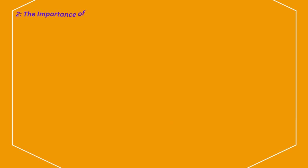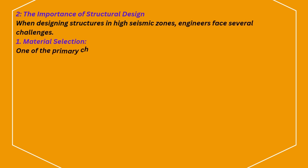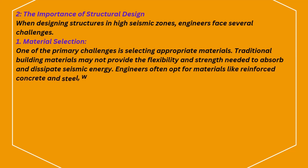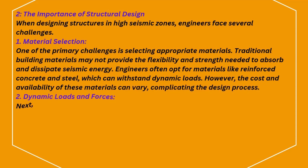2. The importance of structural design. When designing structures in high seismic zones, engineers face several challenges. 1. Material selection. One of the primary challenges is selecting appropriate materials. Traditional building materials may not provide the flexibility and strength needed to absorb and dissipate seismic energy. Engineers often opt for materials like reinforced concrete and steel, which can withstand dynamic loads. However, the cost and availability of these materials can vary, complicating the design process.